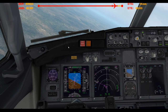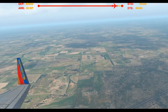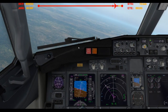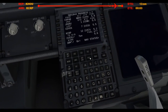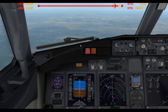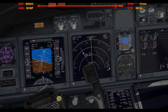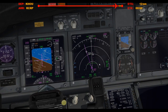Southwest 2010, descend across EHEC at 2100. Southwest 2010, across EHEC at 2100. Thousand to go. Southwest 1844, you're 7 miles from Cetus. Cross Cetus at 1,700, cleared ILS runway 13 approach. Cross Cetus at 1,700, cleared ILS runway 13, Southwest 1844.